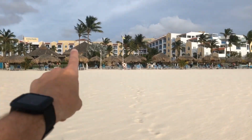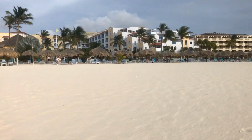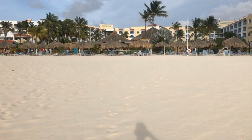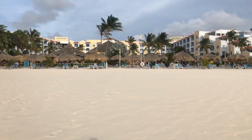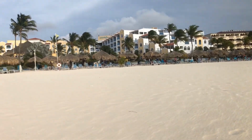These are timeshare units, so you're either renting from somebody or you're a timeshare owner, and they're full units. They have 2 and 3 bedroom suites with full kitchens, living room, and ours is a 2-bedroom and has two full baths. We'll go in there and take a look around at the room tour in just a second.